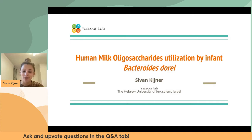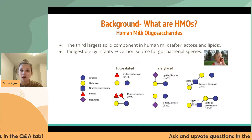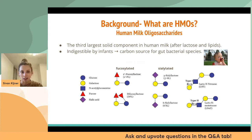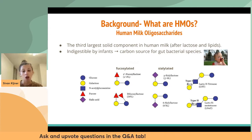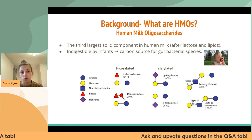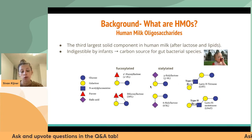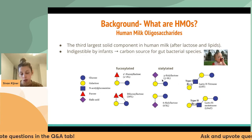So first things first, what are HMOs? Human milk oligosaccharides. It turns out that breast milk contains a considerable amount of sugars called HMOs. All of them have a common lactose core that can then be elongated to create over 200 unique molecular structures. And the sugar structure can also be terminated with a fucose or sialic acid residue.